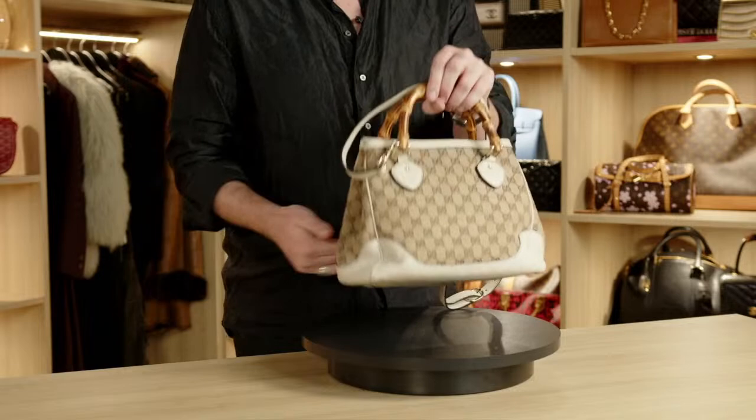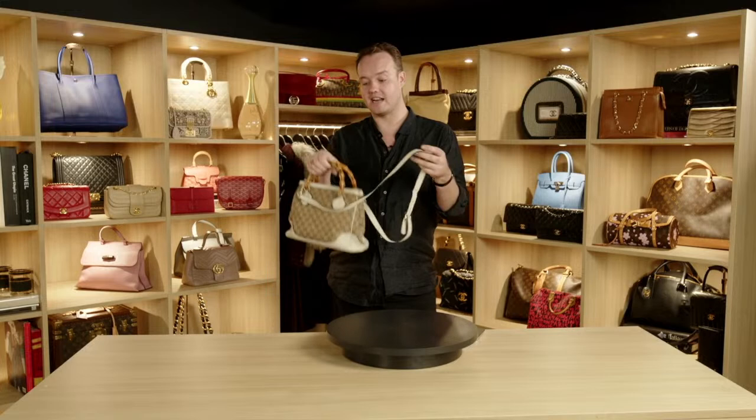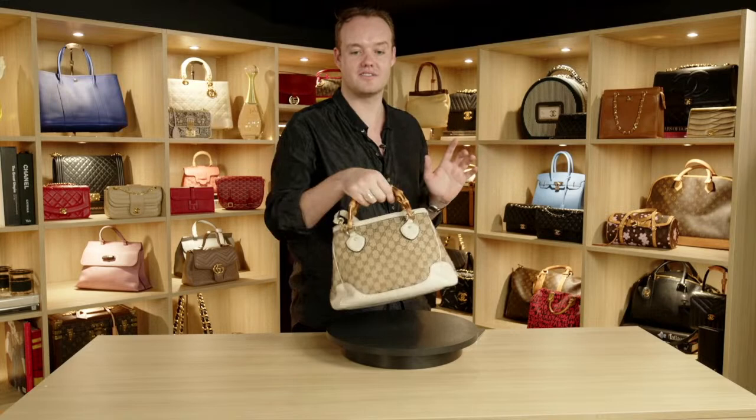This piece, $1,650. Now guys, the Diana bag, the original version Diana, like this one, no longer in production. Alessandra Michelle came out with a newer Diana bag. But if you want the OG version, like the 1991 release, you gotta get on the pre-loved market. And here at What Goes Around Comes Around, this is the place to get it. This is the place. $1,650 for this beautiful piece.